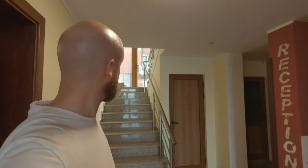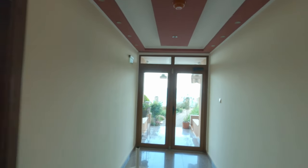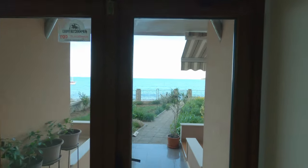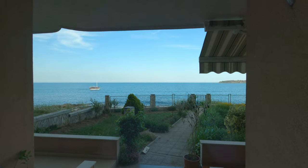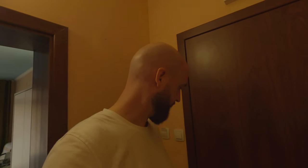So this is the hallway and there is the entrance door. But on the other side is the beach. Well, it's not a beach, it's the sea. This door is locked. I don't know if I have a key for this. Nope. So no beach access for me. I pay 22 euro per night for this place, so I don't really care about the beach front or not. But the most important thing is that I'm really close to the beach. I think in 5 minutes walking, I'm at a real sand beach, which can be nice. I will stay here for 5 days.